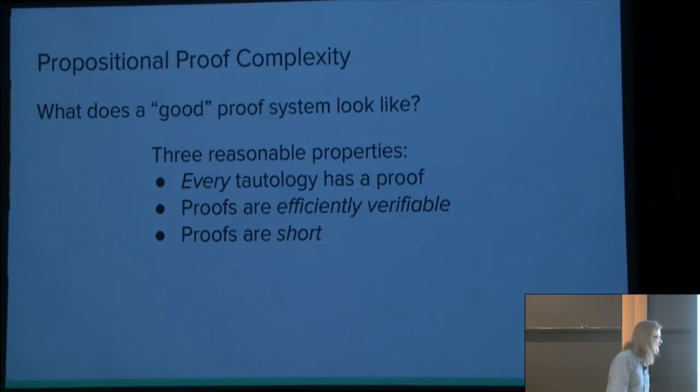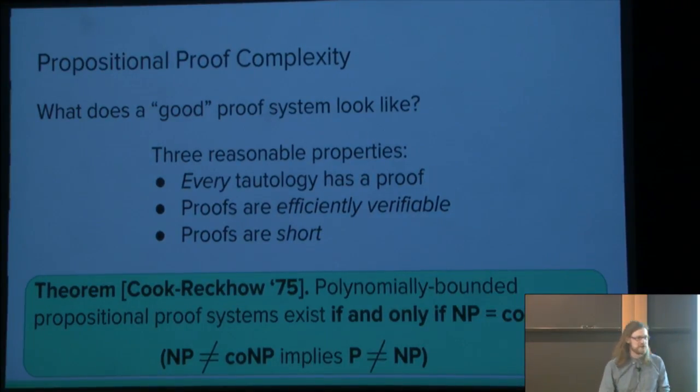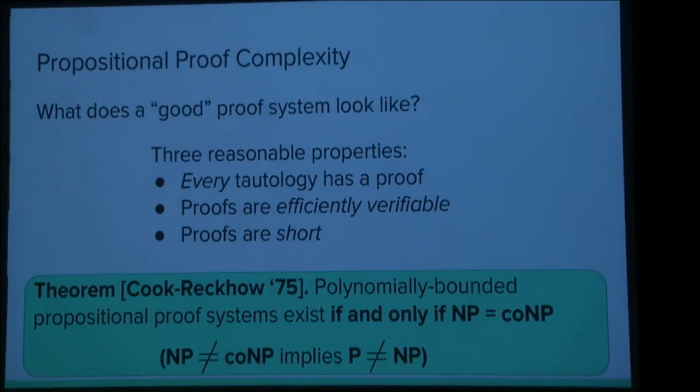The landmark result in this area is that a proof system satisfying these three properties exists if and only if NP equals co-NP. This is closely related to problems in complexity theory, because if NP is not equal to co-NP, then P is not equal to NP. Steve Cook and his student Reckhow were interested in studying these things, and they realized this connection between NP and co-NP. From this we get a natural program to attack NP versus co-NP, or P not equal to NP.